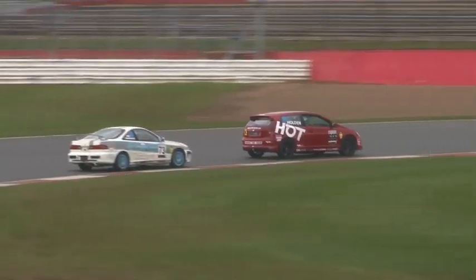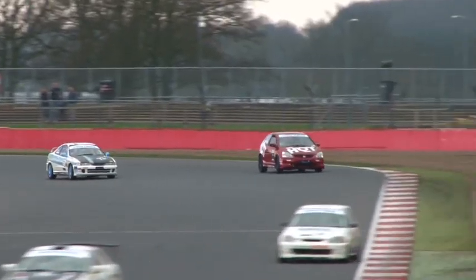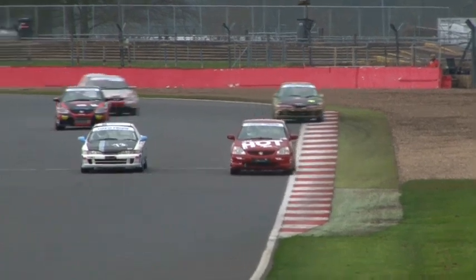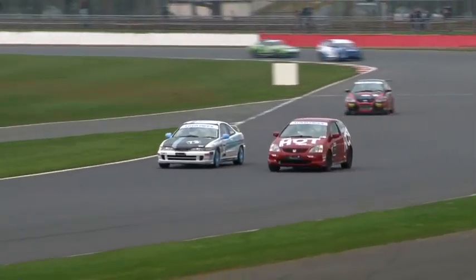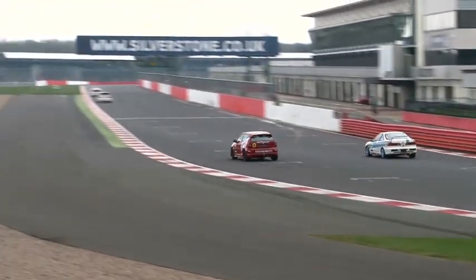A lot of respect, giving each other room. This is exactly what racing should be like. At the moment it's Neil Holden who has the upper hand over the white Integra, who goes back down the inside.